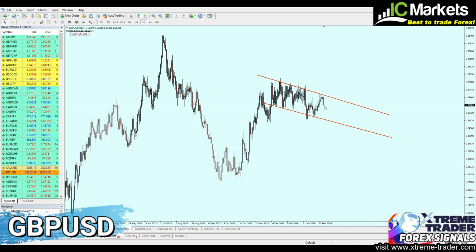Most likely right now, the Pound USD is going to continue ranging inside of this channel until it hits the same support trend line, as you can see. So therefore, Pound USD is most likely going to be bearish. Another reason, of course, is this broken level of a support trend line, as we can see.